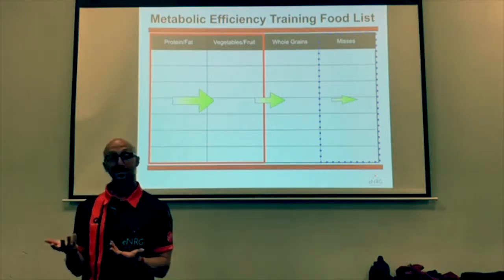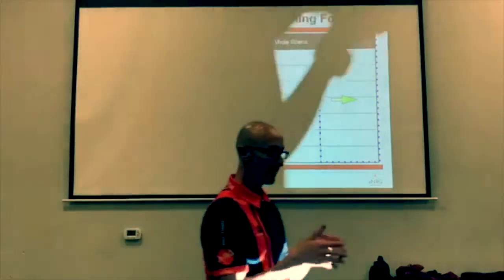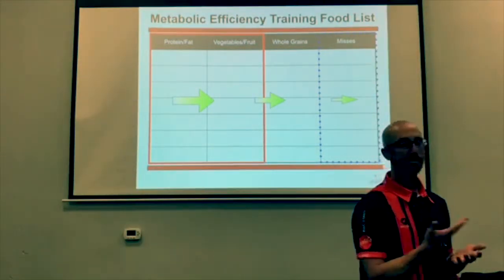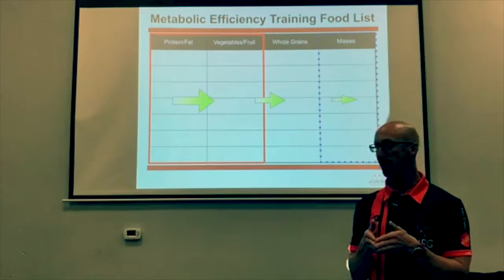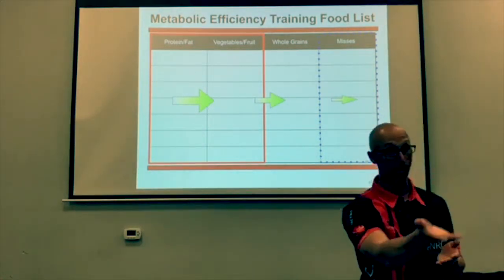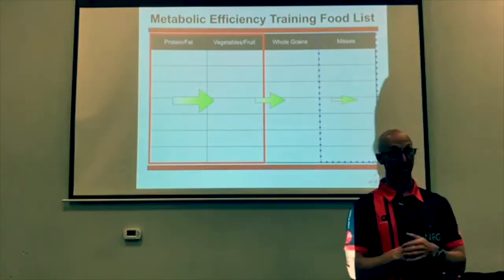But for a snack, everyone thinks you have to pair something. Nut butter is a great example, or nuts or seeds. You can have that alone as a snack, and it'll control your blood sugar really well. But then you have to ask the question, am I eating too much? So there's a volume thing there, right?